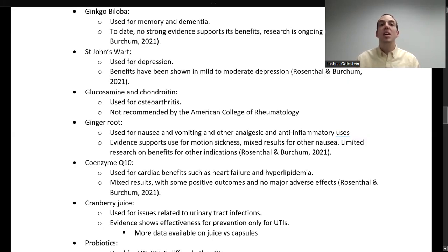Therefore, St. John's wort should be very cautiously used if the patient's also taking some other serotonin medication, such as sertraline, paroxetine, fluoxetine, etc. In those cases, it does cause a risk of serotonin syndrome if taken with these other options. It is used for depression and anxiety, mostly for depression. The evidence does show some benefit in mild to moderate depression. There's really no good evidence to support it being used for major depression.